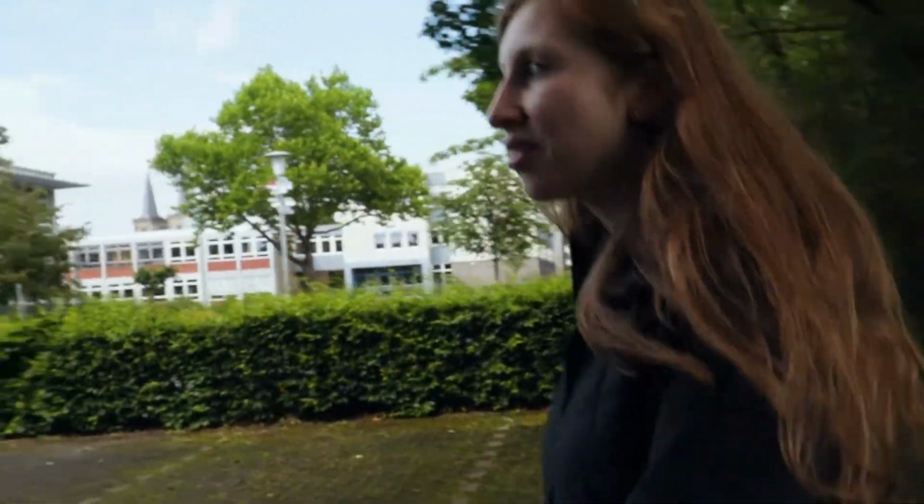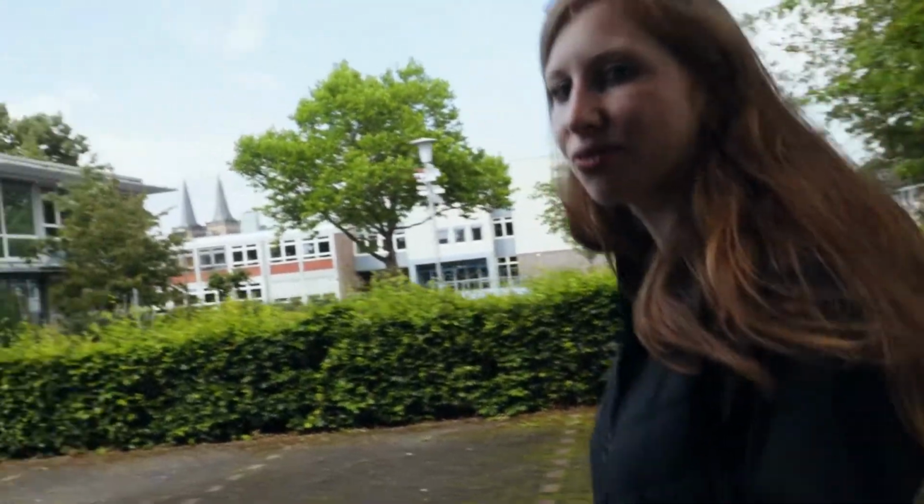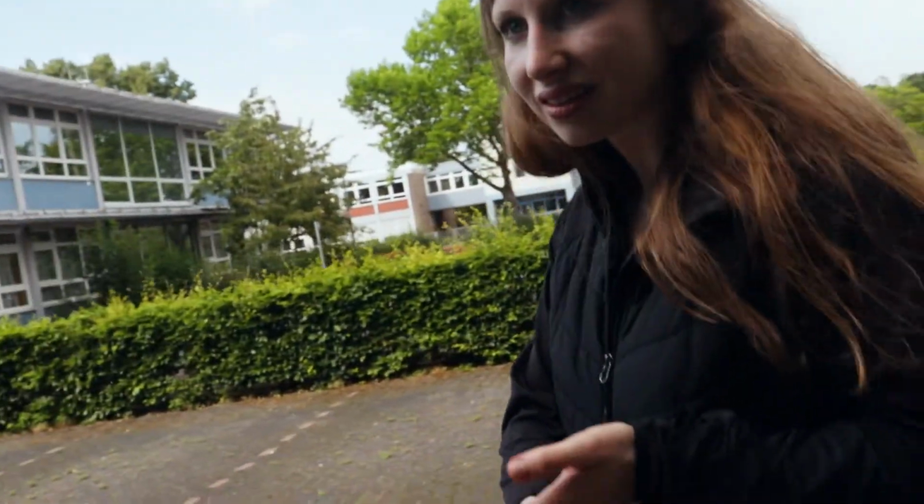I didn't think that there was a lot to do here. But actually, after researching a bit, I found out that it was a Roman capital. So it's been around since like the 400s. And there's so much history here. And they've rebuilt after the war. I got to see a Roman Colosseum, a church that is built on the remains of a Roman leader, and so much more. It's really beautiful, and I really recommend that you come to Xanten.